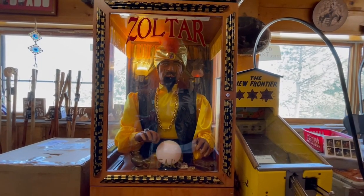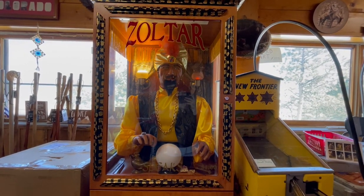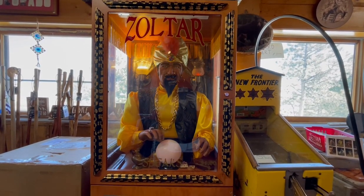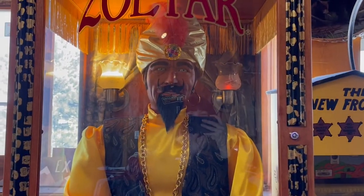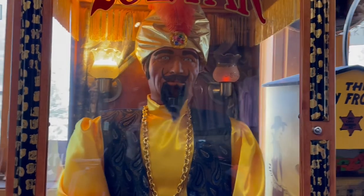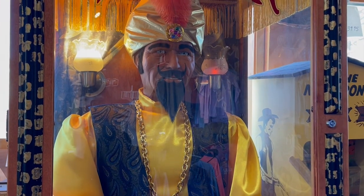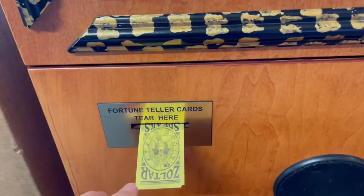Zoltar is here to give you the wisdom of the ancients. Do with it what you will. Destiny is not a matter of chance. It is a matter of choice. It is not a thing to be waited for. It is a thing to be achieved. Create your destiny wisely, my friend, and surrender a bit more wealth for more instruction from Zoltar.